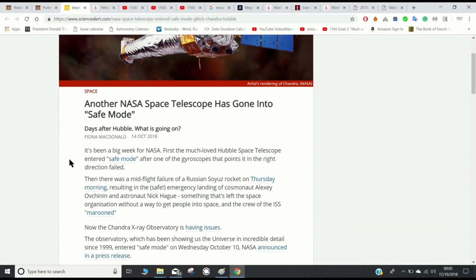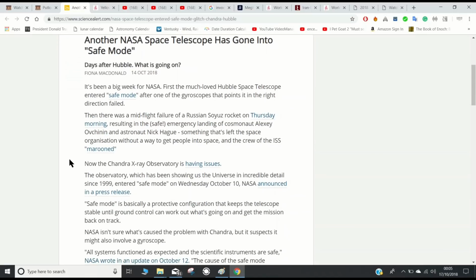It's been a week for NASA. First, the much-loved Hubble Space Telescope entered safe mode after one of the gyroscopes that points it in the right direction failed. Then there was a mid-flight failure of a Russian Soyuz rocket on Thursday morning, resulting in the safe emergency landing of cosmonaut Alexei Ovechkin and astronaut Nick Hague, something that's left the space organization without a way to get people into space and the crew of the International Space Station marooned.